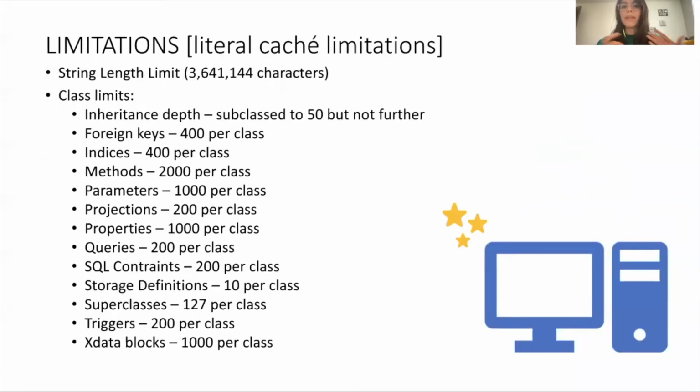Also, talking about limitations. First off, I'm going to talk about the literal Cache limitations. The string length limit, you can see it right there, 3,641,144 characters. Our class limits include the inheritance depth, foreign keys, indices, methods, parameters, projections, properties, queries, SQL constraints, storage definitions, superclasses, triggers, and XData blocks. And so you can see what the physical limitations of the system are.